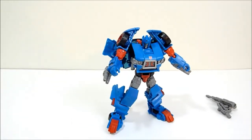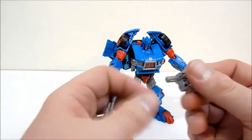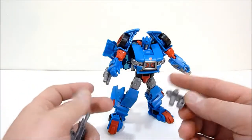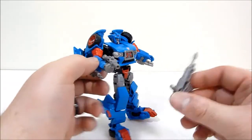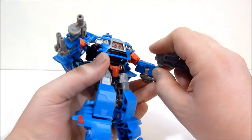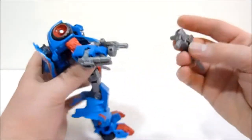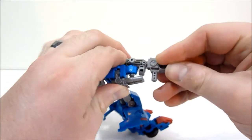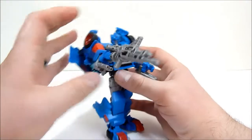So we'll start off. He does come with these two little weapons. This little weird clip-fed handgun, which you can stick in his hand there, and this larger pulse rifle kind of thing, which you can stick over here. And then if you so desire, you can pull this apart and plug it in over here like so, and you can have a longer super rifle sort of weapon.